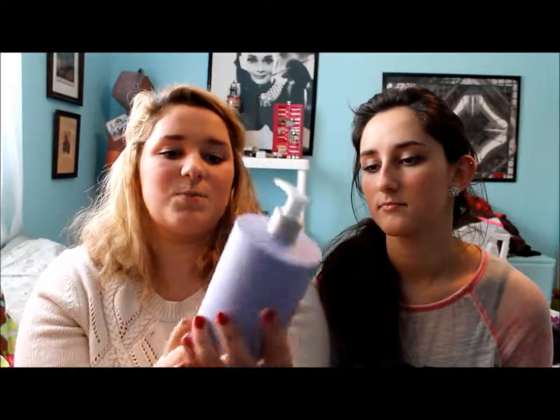This and the perfume put together, literally, I'm surprised I haven't eaten myself. It smells that good. And it's just like the lavender little thing, and it actually looks pretty cute, so I'll probably just leave it out on my dresser to use.